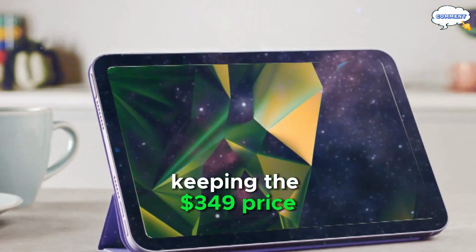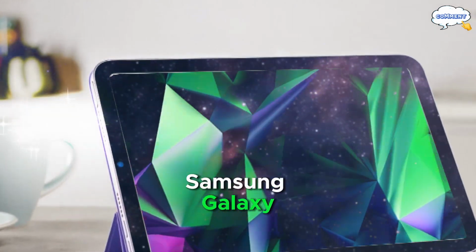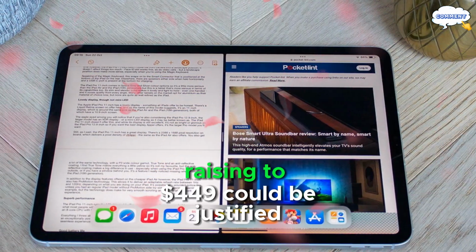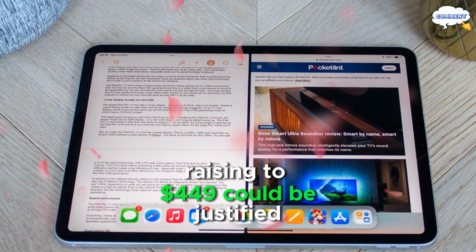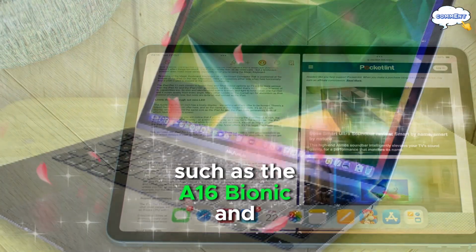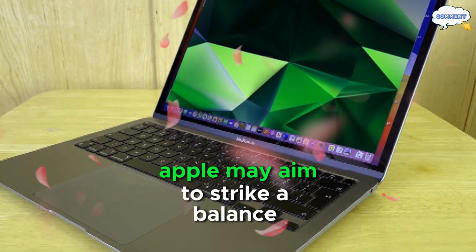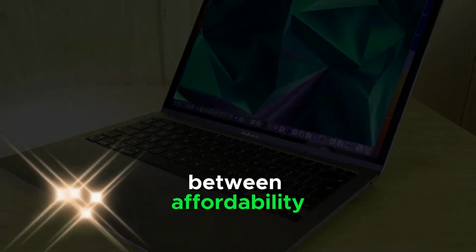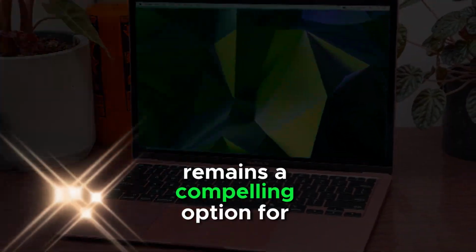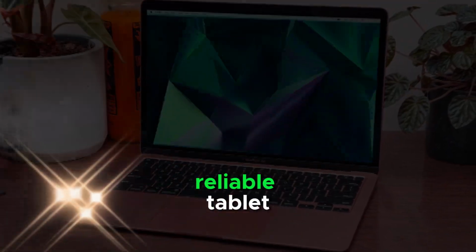Factors influencing pricing. Keeping the $349 price ensures competitiveness against Samsung Galaxy Tab A series and Amazon Fire Max tablets. Raising to $449 could be justified with internal hardware improvements, such as the A16 Bionic and increased RAM. Ultimately, Apple may aim to strike a balance between affordability and performance, ensuring the iPad 11 remains a compelling option for students, casual users, and those seeking a reliable tablet.